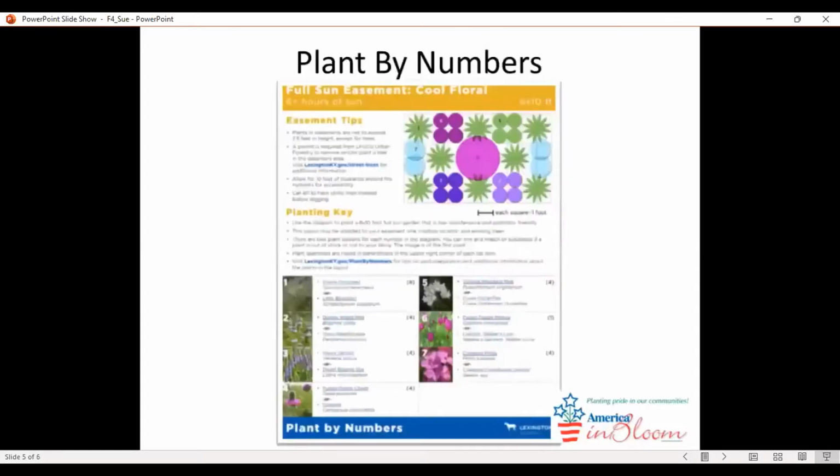If you are looking for ways to reach your residents with planting ideas, look at the Plant by Numbers program offered on the City of Lexington, Kentucky's website. This website is beneficial for residents who want a beautiful, low-maintenance, pollinator-friendly landscape, but just don't know where to start. Inspired by Paint by Numbers, the program provides planogram ideas for sun and shade, along with guidance on what to plant and where to plant it.